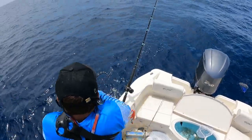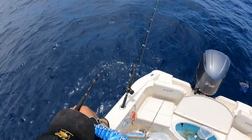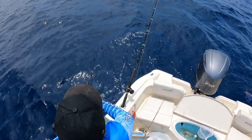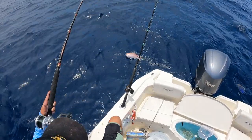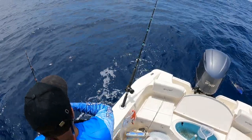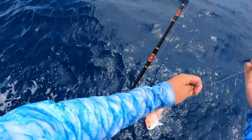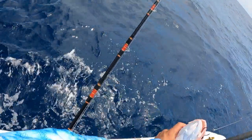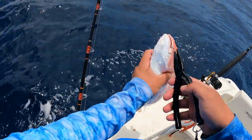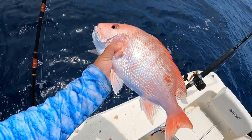Broke my leader again. That was 60. Where it broke me in the structure, though. I might have a little yellowtail on here. Hope so. Little red snapper. All right, boys. Little red, oh, don't do that. Please don't do that. Little red snapper. Unhook him. Send him back down to the bottom of the ocean. What's the keeper size on red snappers? 16 inches.